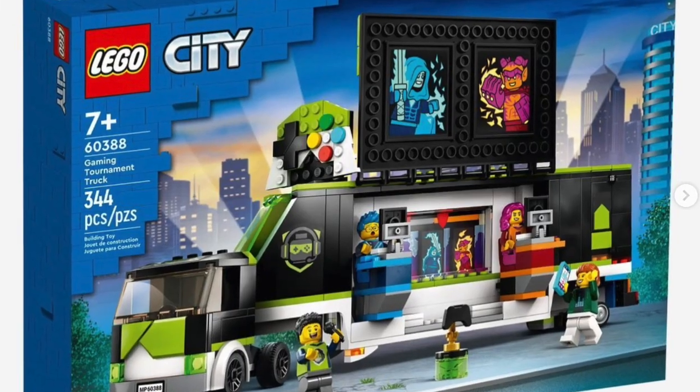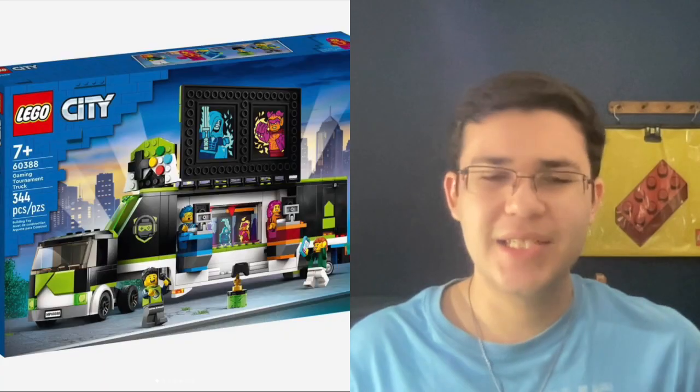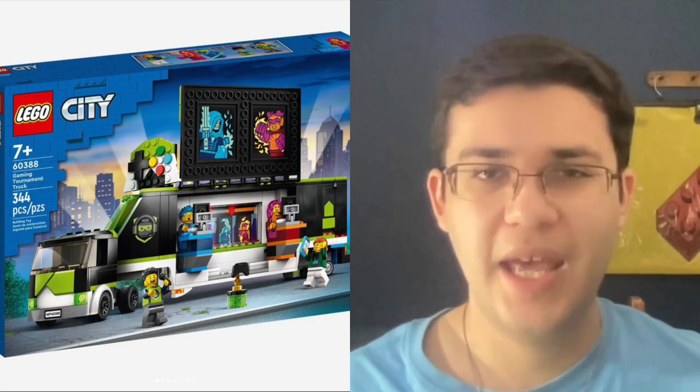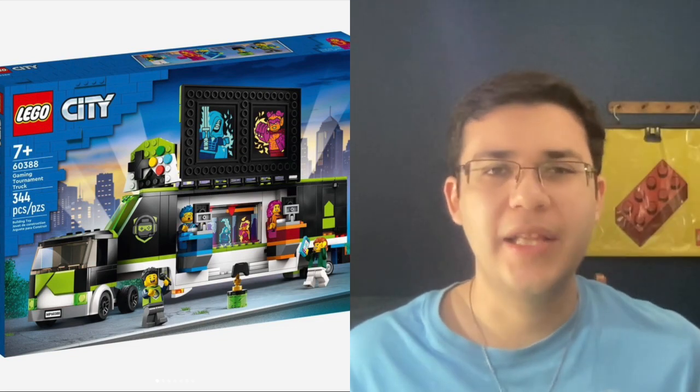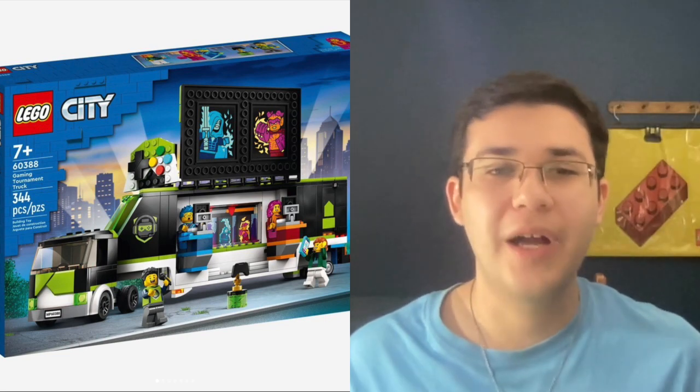Moving on to set 60388, we have the Gaming Truck Tournament, or the Gaming Tournament Truck. And this is very fresh, I gotta say. LEGO has never made anything quite like this before. They've never made a gaming truck ever.